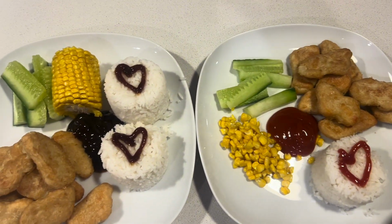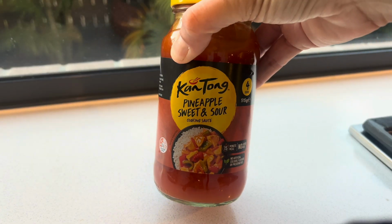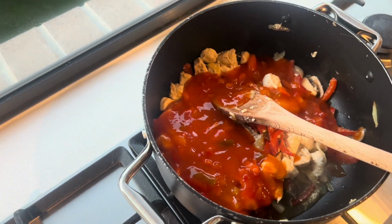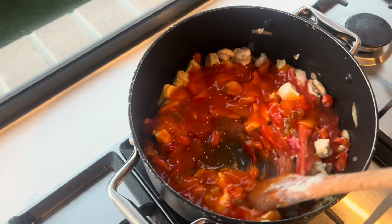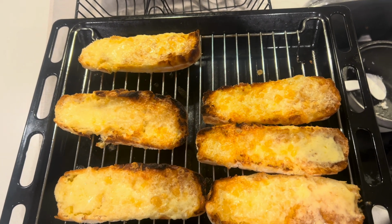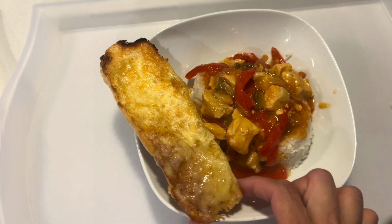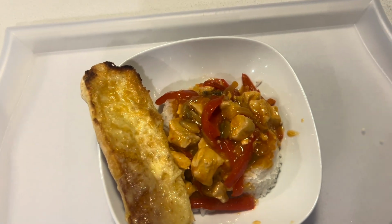And then this is just one of the meals that I cooked for my children. It was just sweet corn, cucumber, rice and chicken nuggets. And then myself and my husband had a sweet and sour dinner. I had some of these jars left over, so I used that with some chicken, peppers and onions. And then I made my own cheesy garlic bread, and we had that with rice, and that was really delicious too.